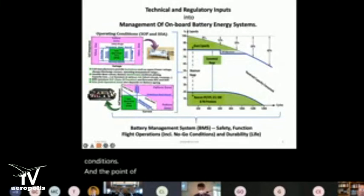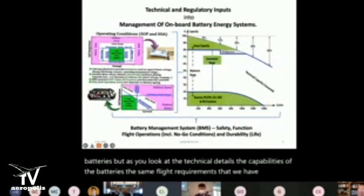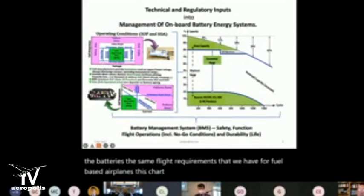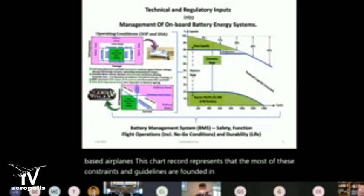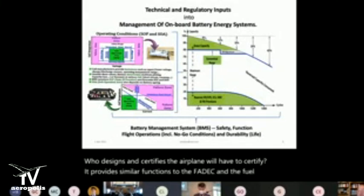And the point of this chart is these constraints have physical reasons. There's a lot of concern today that the regulators are over-constraining batteries. But as you look at the technical details, the capabilities of the batteries, the same flight requirements that we have for fuel-based airplanes, this chart represents that most of these constraints and guidelines are founded in established representable requirements for similar safety and similar production performance. A key element in this is the battery management system, which the OEM who designs and certifies the airplane will have to certify. It provides similar functions to the FADEC and the fuel management systems in our traditional airplanes.